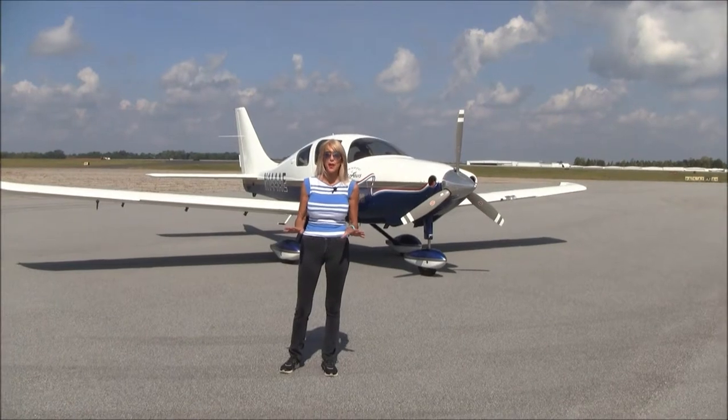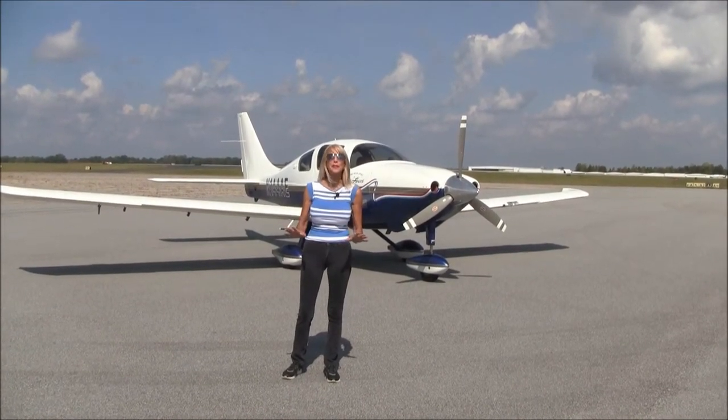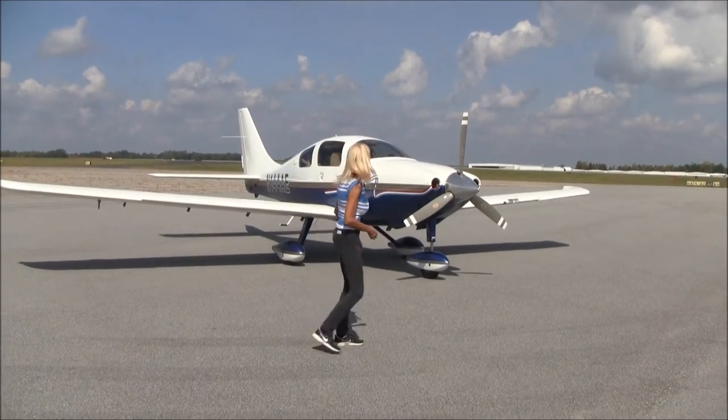This aircraft looks brand new. It's a 2002 Columbia 300. Gorgeous, all the bells and whistles. Can't wait to brag all about her. So come on, let's get started.